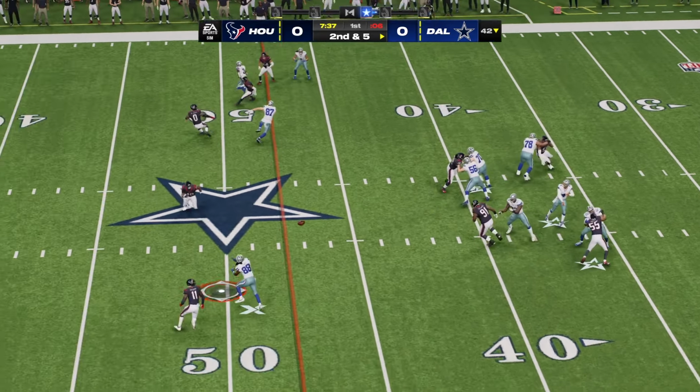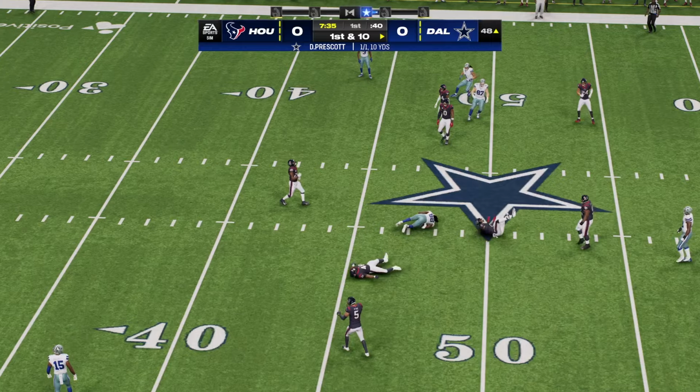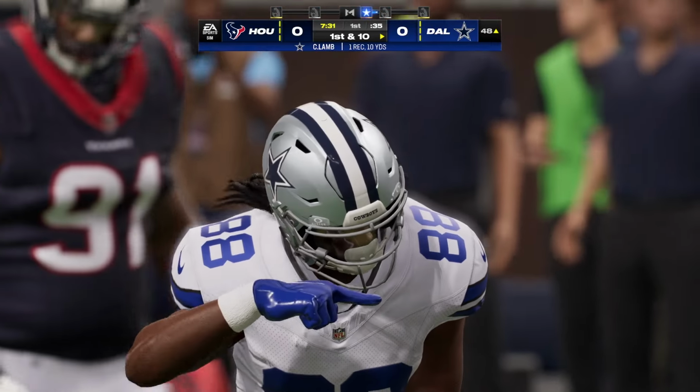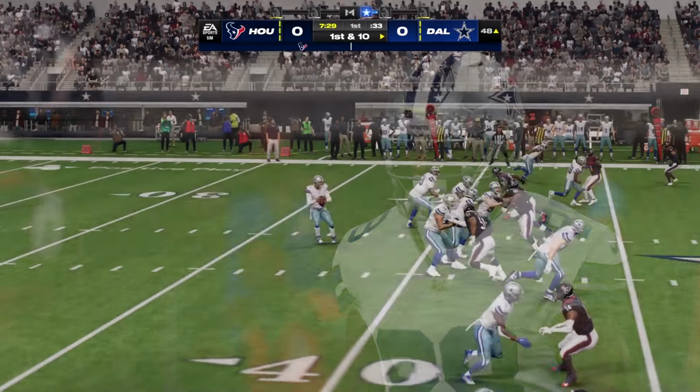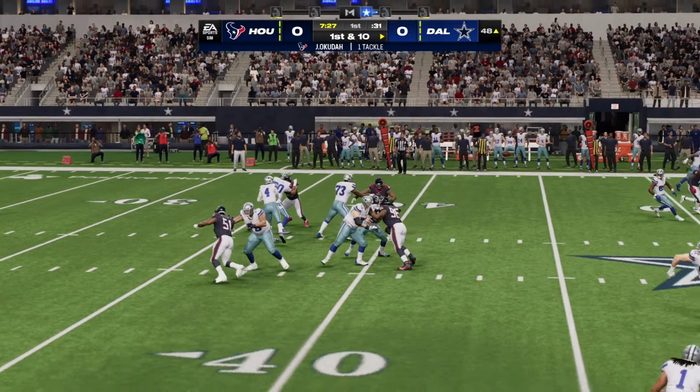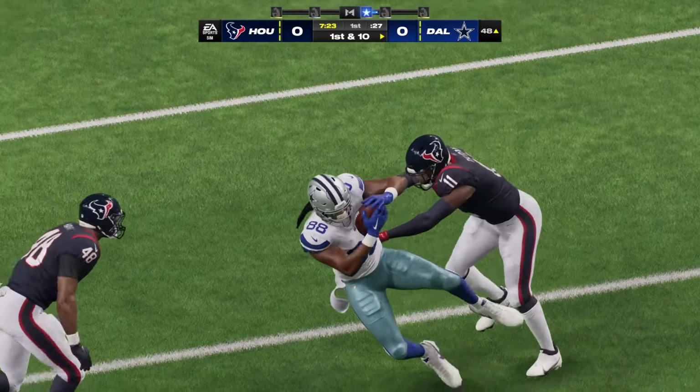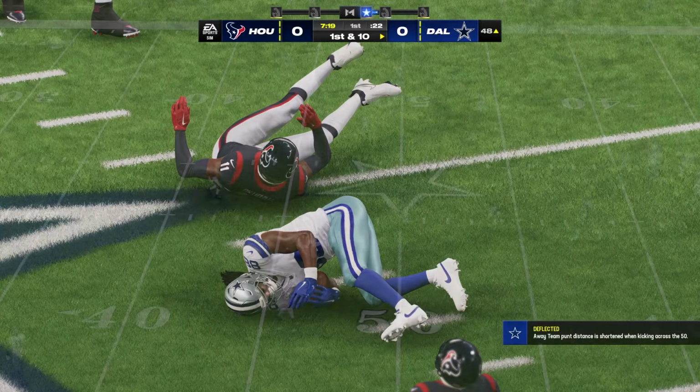Here's Prescott. Over the middle, hauled in by Lamb. And he'll be taken down, but not before he gets into enemy territory. They picked up 5 yards last time. Now they double it and get 10 here. I don't care who you put on him. He's going to be a handful in one-on-one throws.